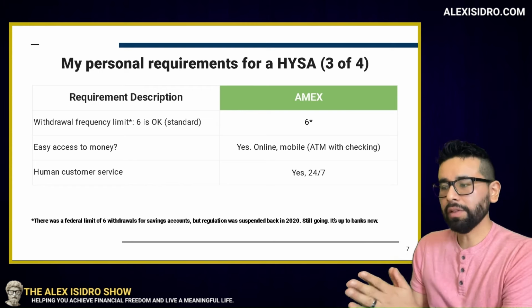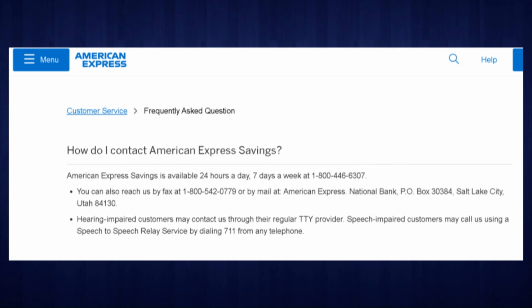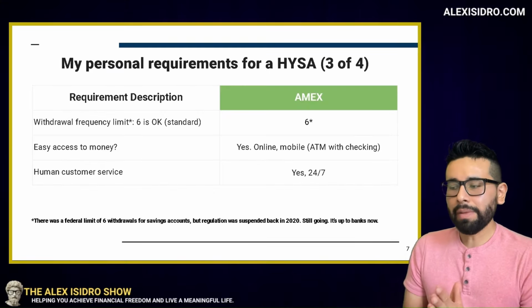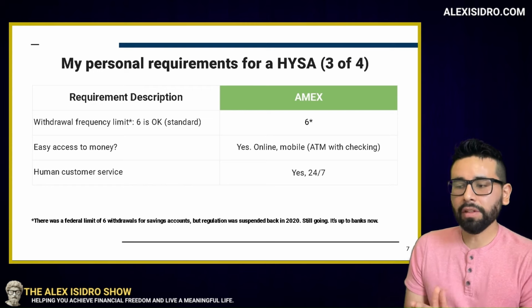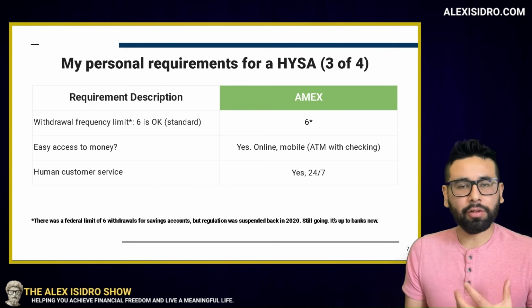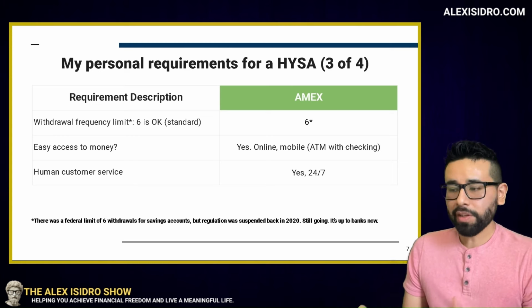So going deeper into accessing your money, American Express offers a regular mobile ATM if you do have a checking account, and of course, you can access your account online. And they also offer human customer service, which to me is a big deal. I don't like to talk to robots. I know that artificial intelligence is going crazy nowadays, so there are a lot of these organizations implementing this technology. But the fact that American Express still offers human customer service and I have access to talk to someone whenever something goes wrong, which I've done plenty of times in the past, by the way, is a good thing in my personal opinion.